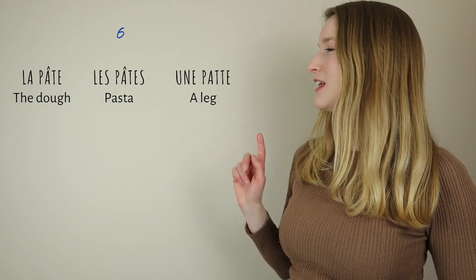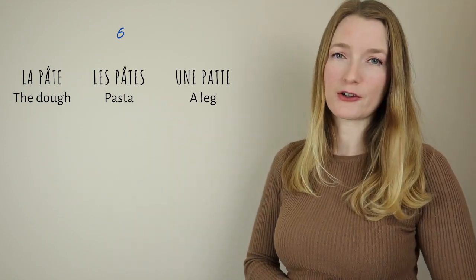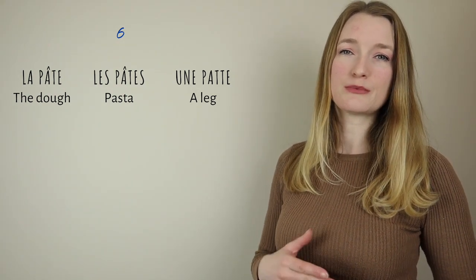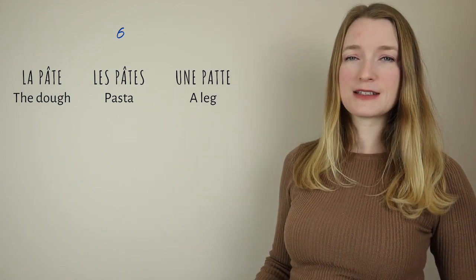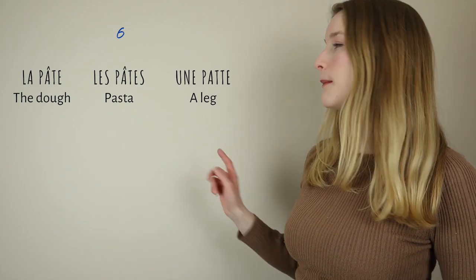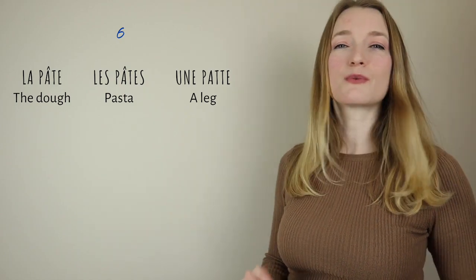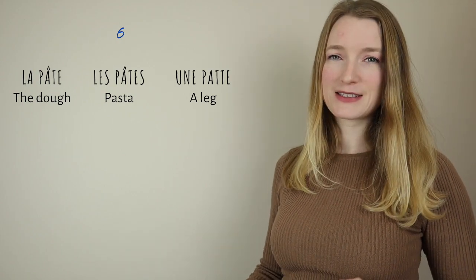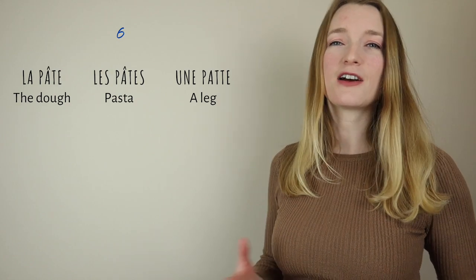Numéro 6, la pâte. So do you remember when we have an accent circumflex, we pronounce it longer. Next Wednesday, the vocabulary lesson will be about words with accent circumflex. So this one, la pâte, longer. Les pâtes et la pâte. Pâte. This one is short. So the first one, la pâte, is the dough. The second one, les pâtes, pasta. And this one, la patte, is the leg of an animal.